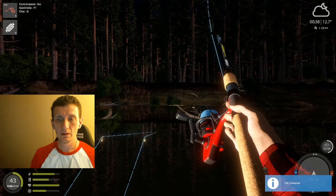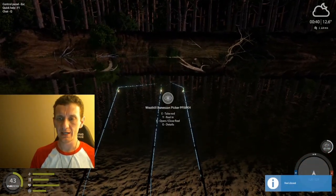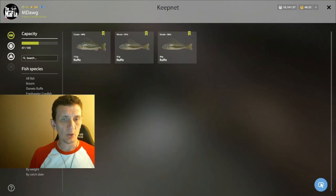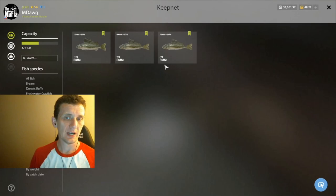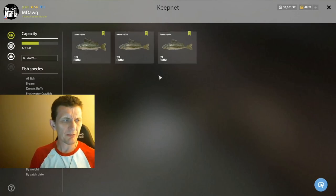Another wide eye. The problem with the wide eyes, especially here at Donets, or at least right now, is I'm just seeing a lot of small wide eyes. So, Ruffe, three Ruffe. At least a couple of them are bait size, in terms of if you want to turn those into bait fish, you could. Possibly hit a Ruffe order.